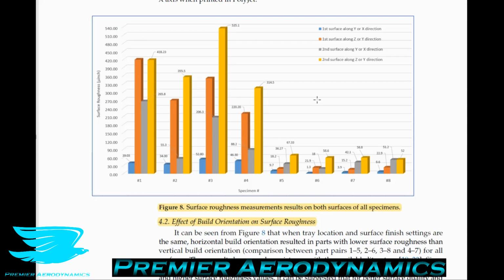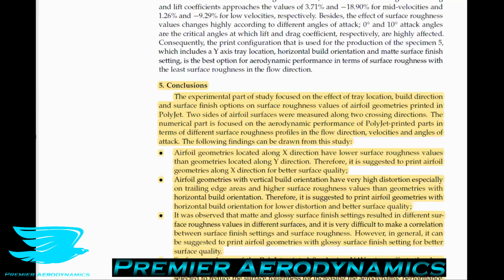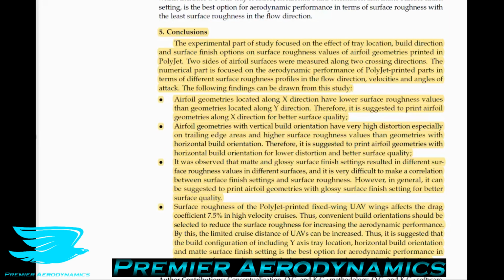So, in conclusion, the experimental part of the study focused on the effect of the tray location, build direction, and surface finish options on surface roughness values of airfoil geometries printed in PolyJet. Two sides of airfoil surfaces were measured along with two crossing directions. The numerical part is focusing on the aerodynamic performance of the PolyJet printed parts in terms of different surface roughness profiles in the flow directions, velocities, and angles of attack. The following findings can be drawn from this study.